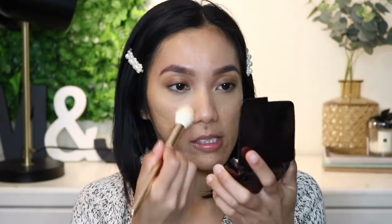I am going to brighten my under eye and I'm going to use the Hourglass, what's this called? Ambient Lighting powder, which I rediscovered and I love, especially for setting my dry patches because it actually helps to smooth the texture a little bit.